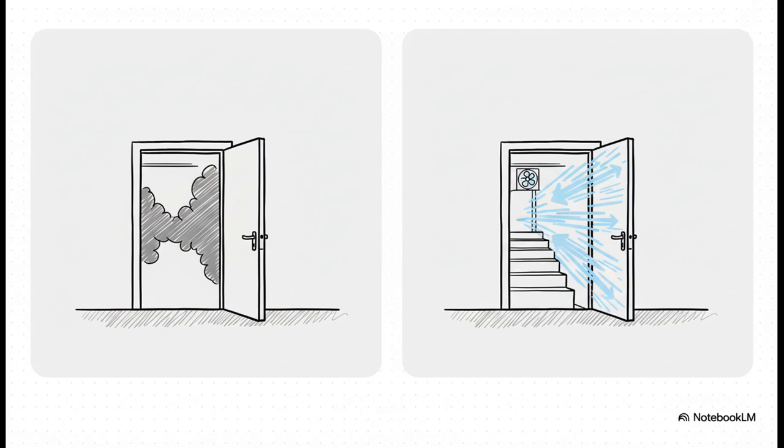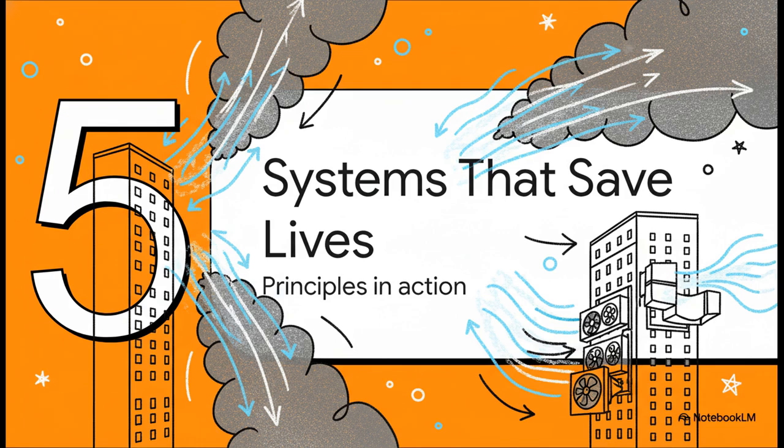Now, this isn't just a cool science experiment. These systems are real, and they're built into the very fabric of the buildings we use every day. So let's look at how these ideas are actually put into practice to create safe havens when things go wrong.